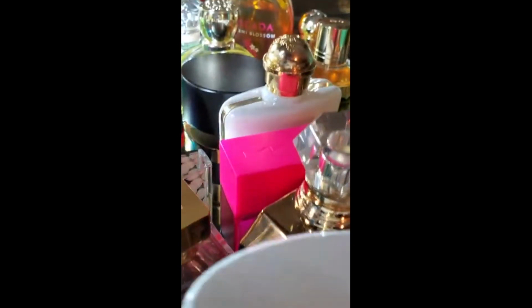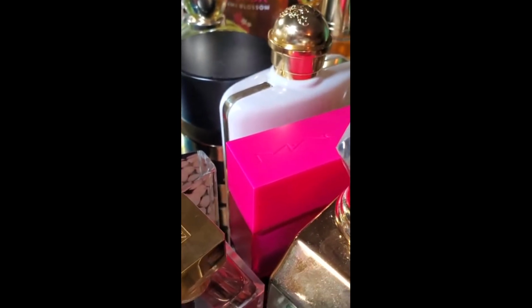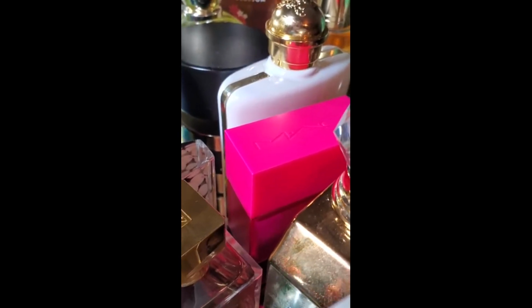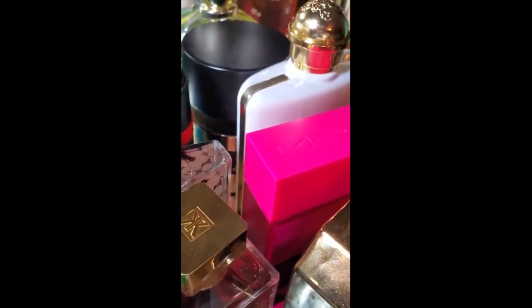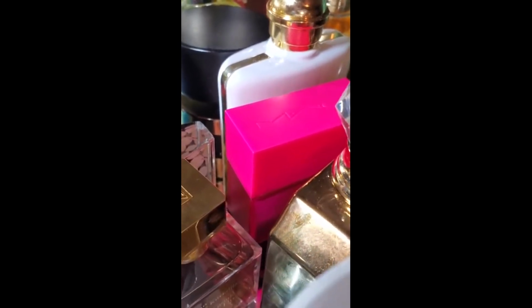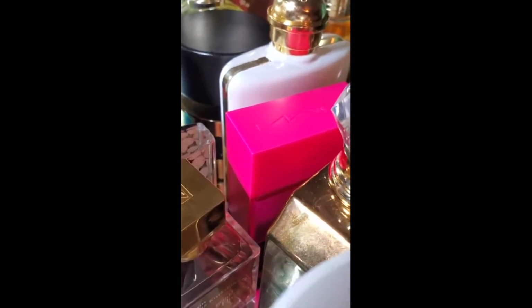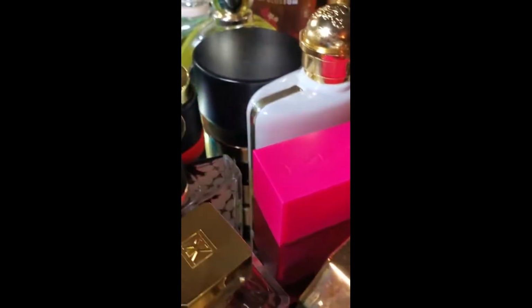Okay. Candy Yum Yum. I think I've had this on my tray before. You all know this is one that I was trying to find everywhere. I thought it was discontinued. Now it seems like they have it available again, but it is beautiful. Very much a candy sweet type of scent. Get your hands on it, because I don't know if it's going to be discontinued again.